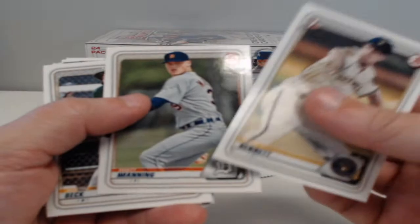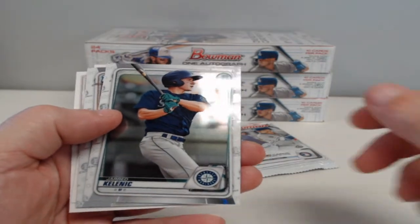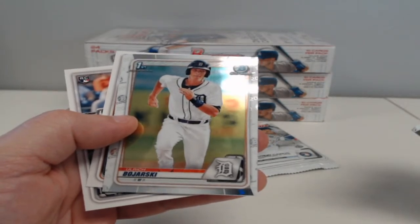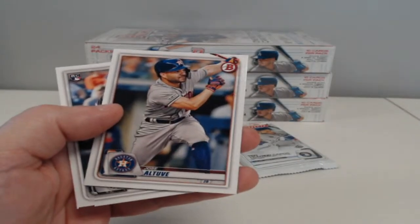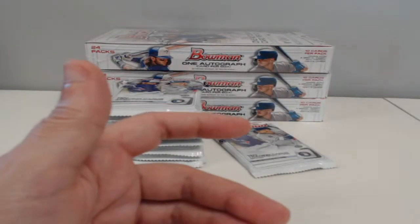Nick Bennett, Matt Manning, Austin Beck, and the Chromes is Jarred Kelenic, Ulrich Bojarski, Jose Altuve, paper, and Luis Robert, paper rookie.